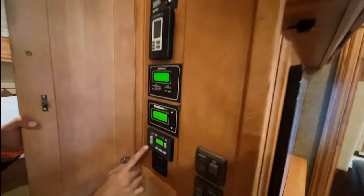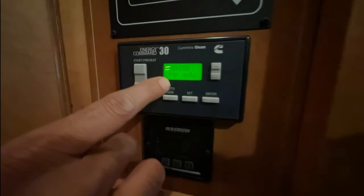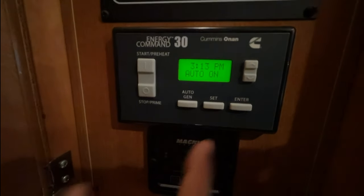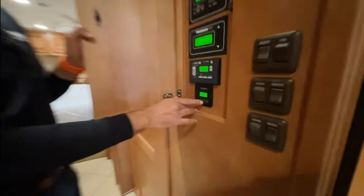Auto gen start, I love that auto gen start. Let me tell you, you hit auto gen start here, if you could see that, and it says enter for auto and it's on. I use that while we're on the road because you got inverter is on, so this is your inverter off and on, because this is an electric coach.